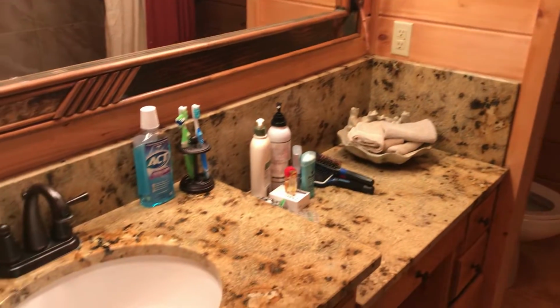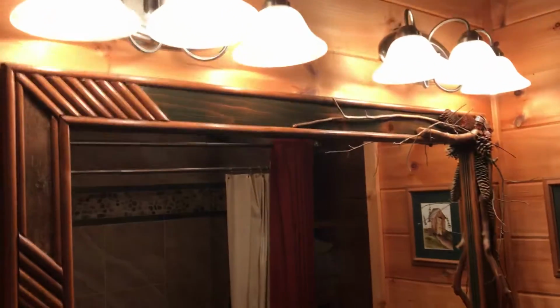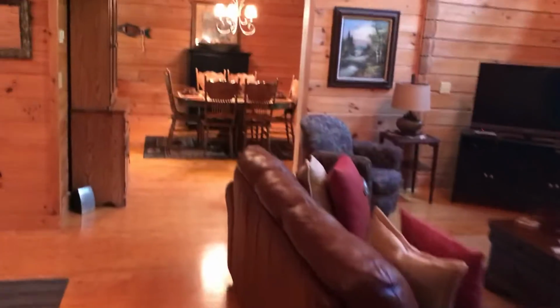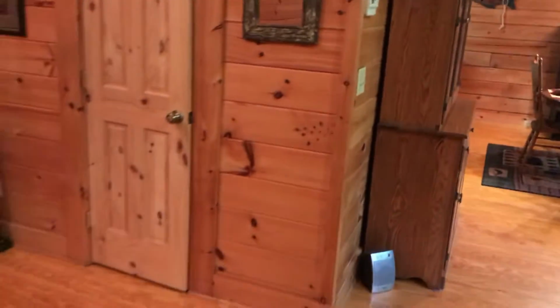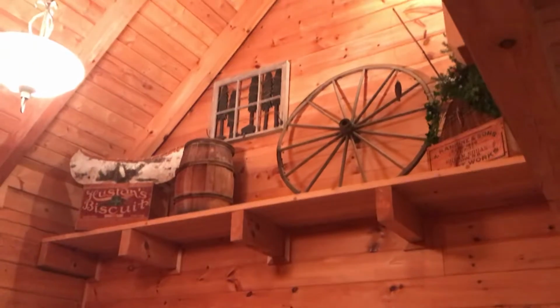I'm sure they'll be taking all those little items off the counter when they're done. Love that mirror. Let's go out on the porch. Oh, before I get too much further, there's all the little knick-knack stuff up on the shelf. She left that.